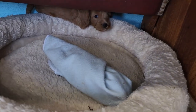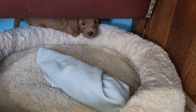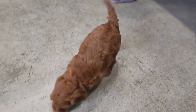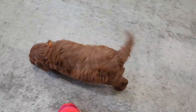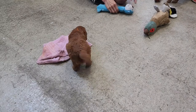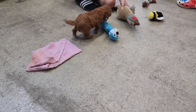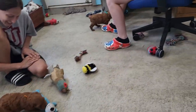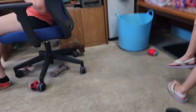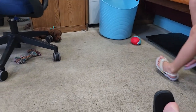Look at Candy. That is just too sweet. She's just peeking out. She's trying to find her spot to go to sleep. What you doing, Claire? She's just checking everything out. She's not sure what toy she wants. Cookie was like, I'm not sure what that is, but that noise is different than what I'm used to.